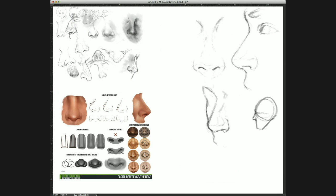I think one of the hardest things for me was pushing the nose outside of the cheek and jawline and being okay with it and knowing that that's how it really does work in real life, and it just is a weird angle. So I would definitely use reference and repeat that until you become comfortable with it.